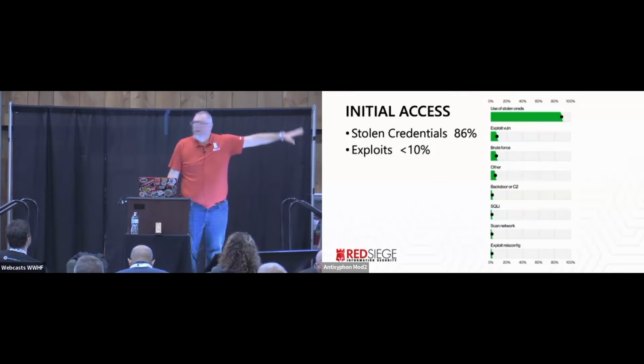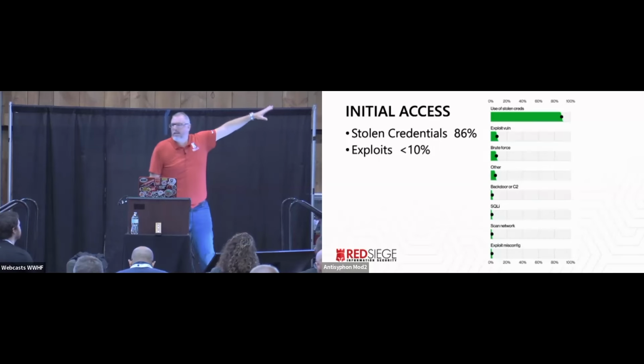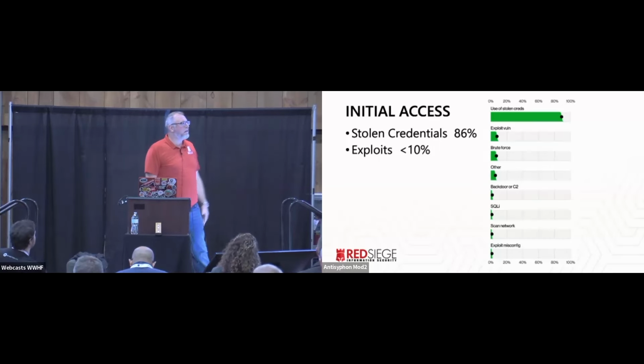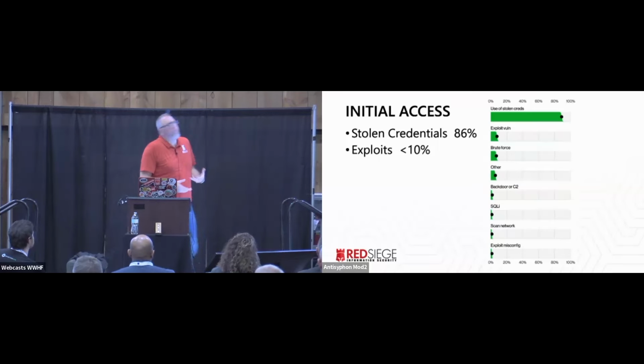In my mind, this is a big number. Uh-oh. This is a big number. We don't see that. I would expect in this case for initial access, 1 in 10 of the pen tests that we do, we get the initial access from the outside with an exploit. I don't really see that.